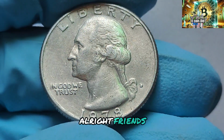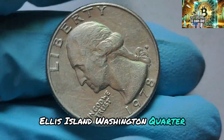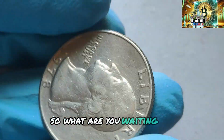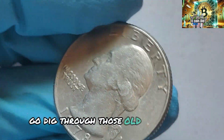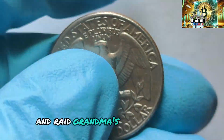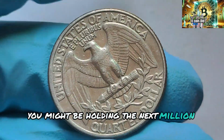Alright, friends, that's the story of the 1978 Ellis Island, Washington quarter. A humble coin that could literally change your life. So what are you waiting for? Go dig through those old change jars, check under the couch cushions, and raid Grandma's coin collection. You never know. You might be holding the next $1 million coin.